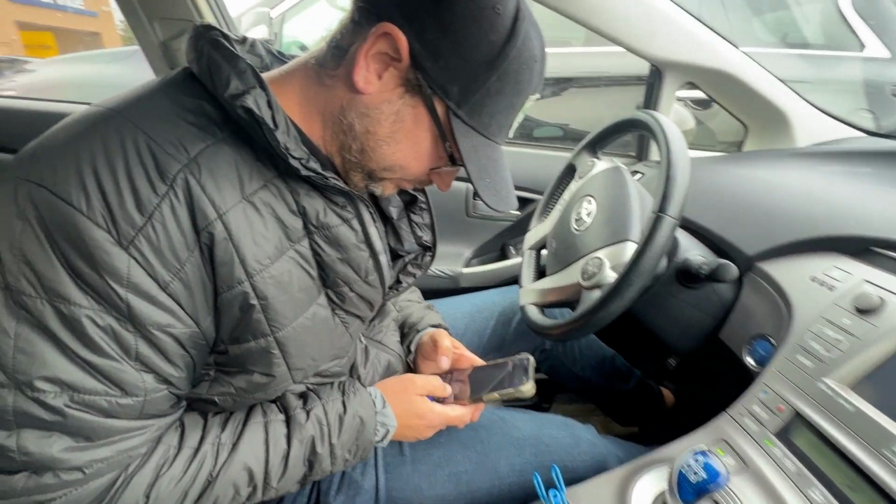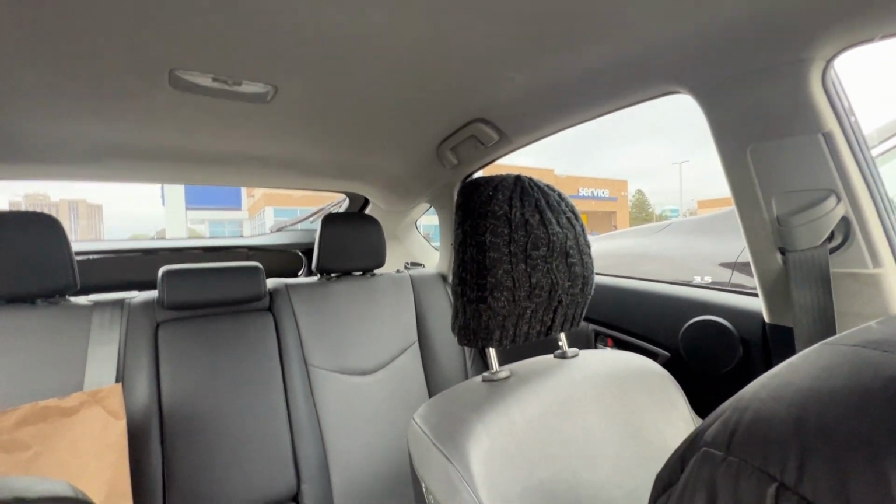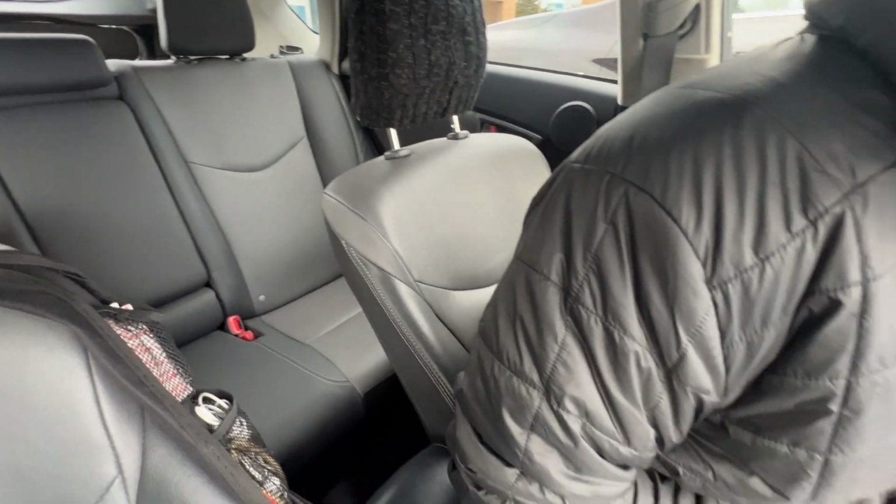We just got into the car and I think it's so funny that this is what it looks like. It does not look like this 3 hours ago. You look like a regular old Uber driver.